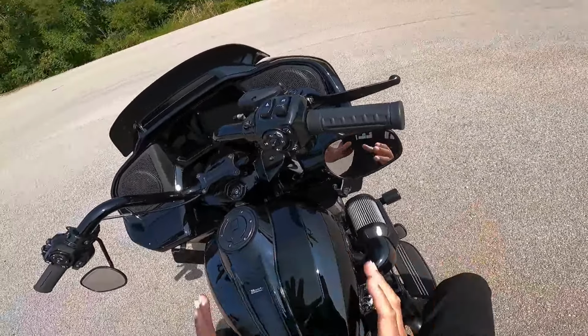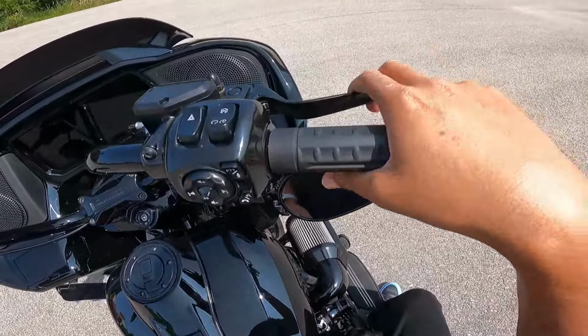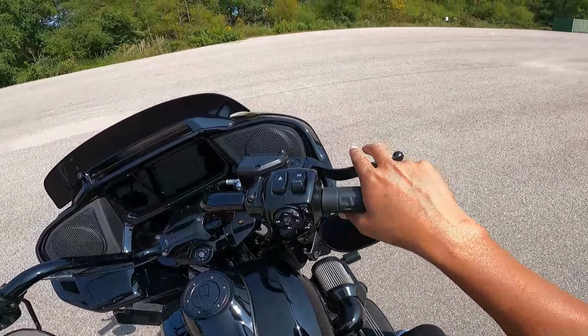Now, we're gonna keep the bike on the kickstand and we're going up to the front brake, right here. This is the front brake, you see? I hope my camera is showing the right angle, front brake. So what I'm gonna do, when I say front brake, I want you to squeeze the front brake.